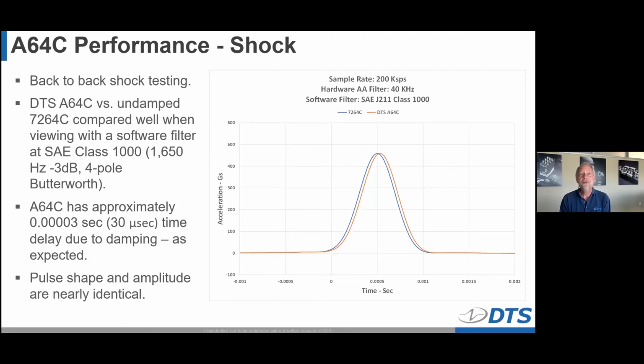But you can see the pulse shape and the amplitude are nearly identical. I mean, as far as when we do a class 1000 filter on a drop test like this, I think anybody who is going to use one accelerometer versus the other would believe this is an equivalent sensing device.